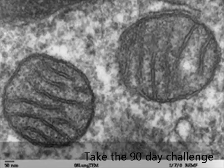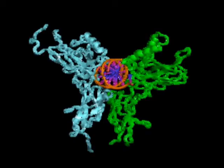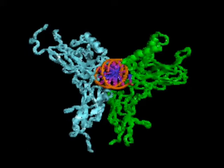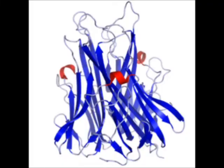And a study found that depletion of mitochondrial glutathione in liver cells led to an increase in the worst inflammatory mediator, which is nuclear factor kappa beta. It raised it 2 to 4-fold by depleting the glutathione in the liver cells. But also, by boosting glutathione, you lower tumor necrosis factor alpha, you lower C-reactive protein, and these other inflammatory markers.